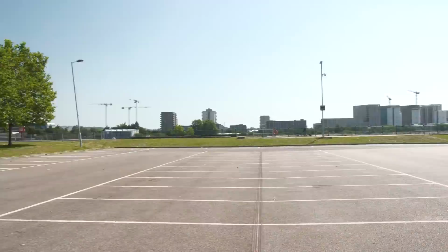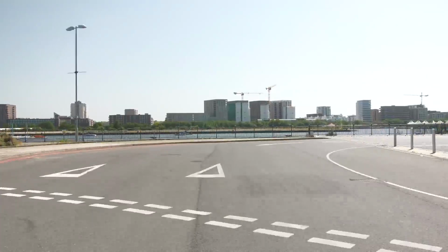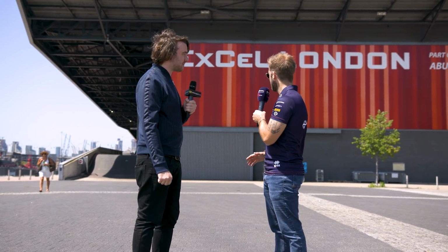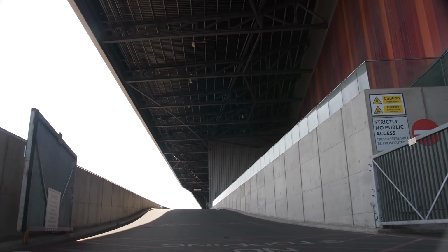Right, Sam, we're coming back now to the final sequence of corners. We've got a right-hander here that's going to take you up that very steep ramp. We're going to head back into Excel. What is that going to be like in a Formula E car? Honestly, I have no clue what that's going to be like. When I saw it, I said to you, are we actually going to be driving up that? I couldn't quite believe it.